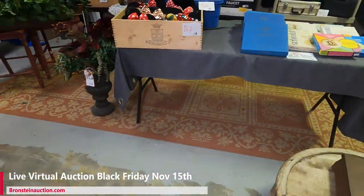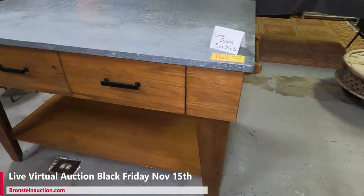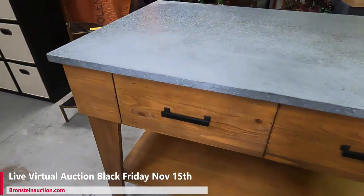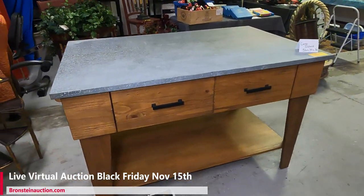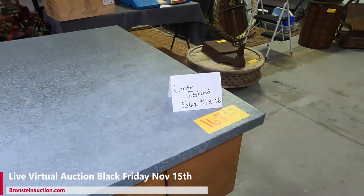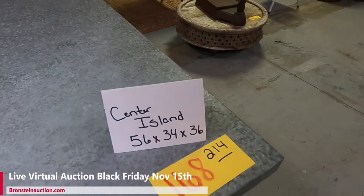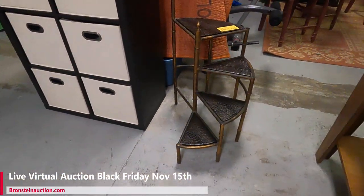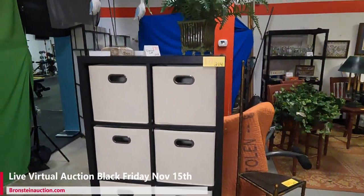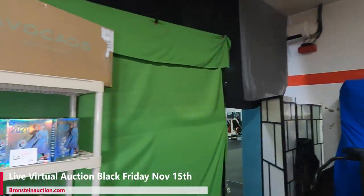All right, we're going to bring it out. We have this absolutely outstanding center island. I mean, absolutely phenomenal. If we had room in the house, I'd be bidding on it against you guys. But I'm going to zoom in because it's hard to tell on the pictures. That is 56 by 34 by 36. All right, bring it on down here. We have the nice little step-up flat stand holder. We have the really cool cube shelf. We have a really nice decor lot.